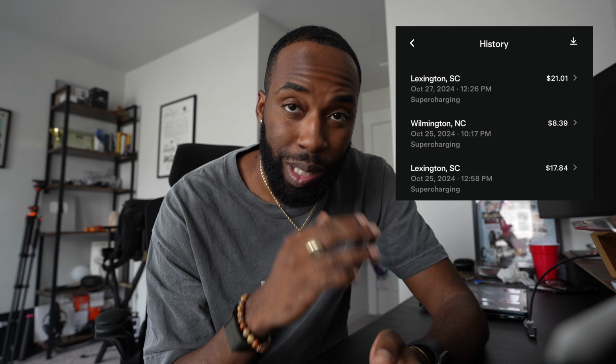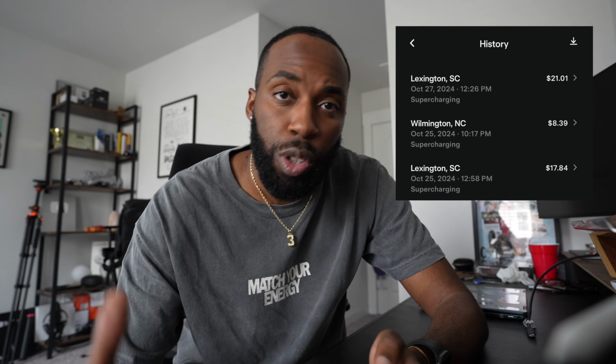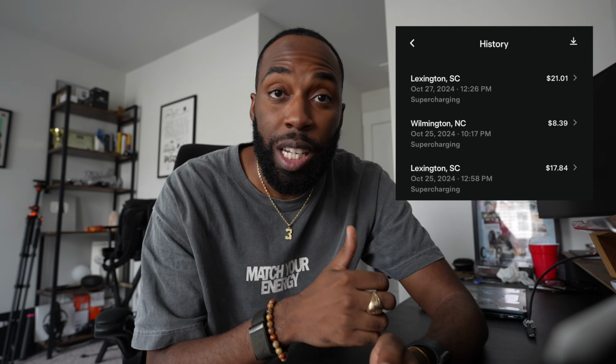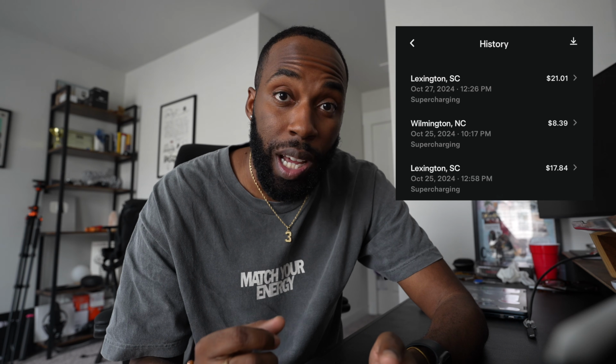So all in all, let's see what we spent. My first charge going there was in Lexington, and that was $17.84. Then when I got there, I was like, I do want to charge a little bit just to make sure I have enough juice to travel around the city. Stayed there for 10 minutes. It was $8.39. And then on the way back home from Wilmington, had to stop in Lexington again, stayed there for 35 minutes and paid $21.01. So round trip, it only cost me $47. And if we want to be exact, $47.24.